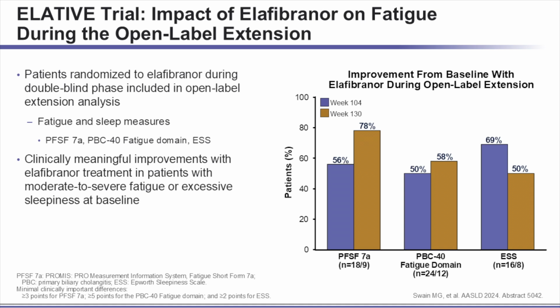Patients who were initially randomized to receive elafibranor in the ELATIVE trial, without an intercurrent event and without missing data at baseline and the time point of interest, were included in the analysis. At the time of this data analysis in June 2024, 48 patients had data available at baseline and also at week 104, and 26 patients had data available at week 130.